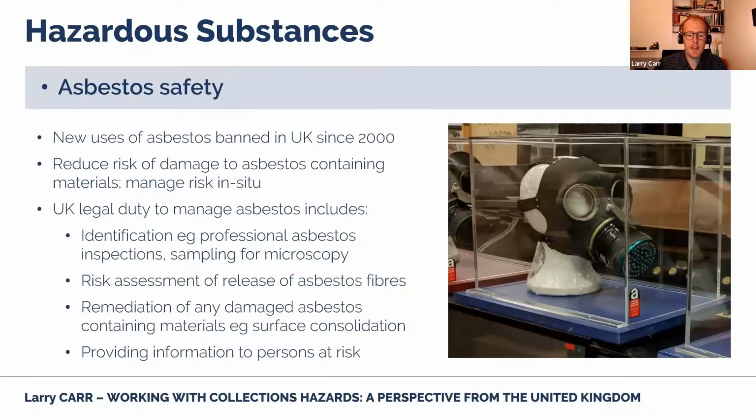Asbestos was banned in the UK in 2000. However, the ban only applied to new uses of asbestos. All of the asbestos already in use before 2000 continued to be permitted.